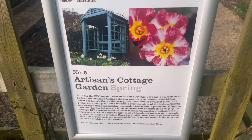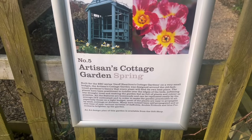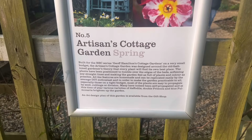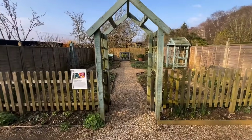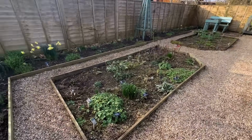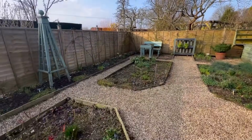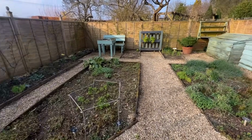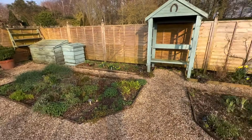Garden number 5 is the Artisan's Cottage Garden. I love this garden because it reminds me a lot of the allotment area at the back of our garden and gives me some ideas of things I could do with the area. Let me know in the comments if you see anything that inspires you. That compost bin in the corner, for example, looks absolutely brilliant.